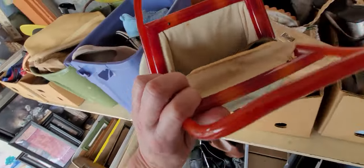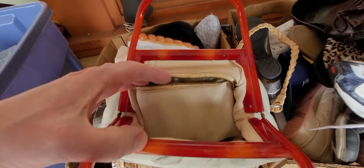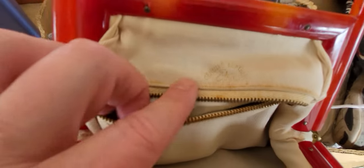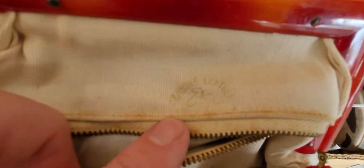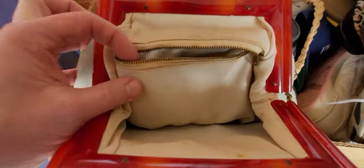But look at those handles. I forget what they're called. It's not Bakelite. I forget, but let's see what the inside looks like. So this is on the sidewalk sale. This says genuine leather. ETRA is the brand. We are getting that one too.